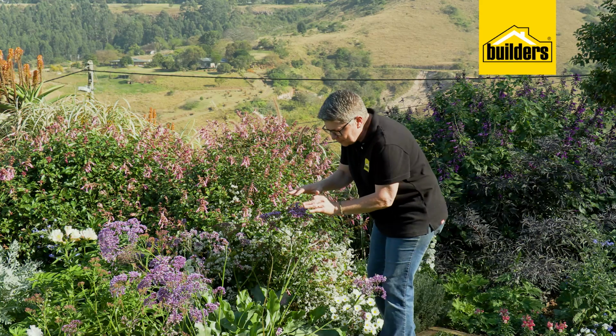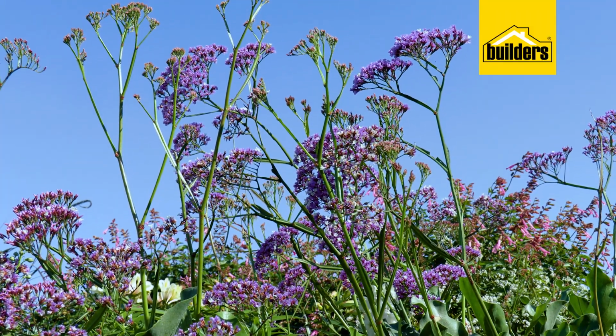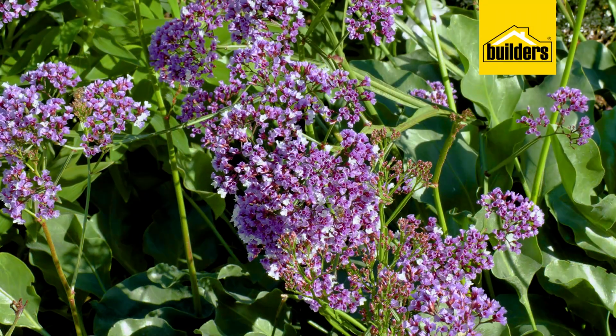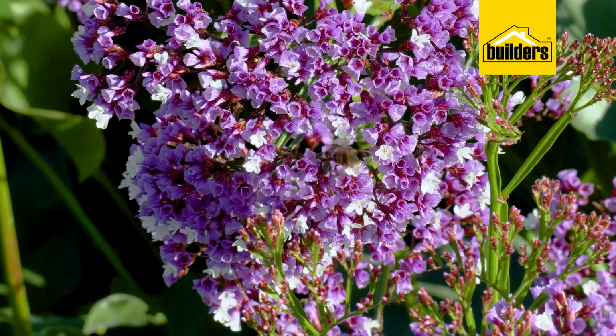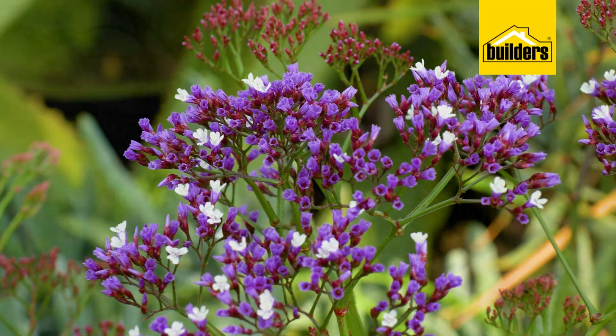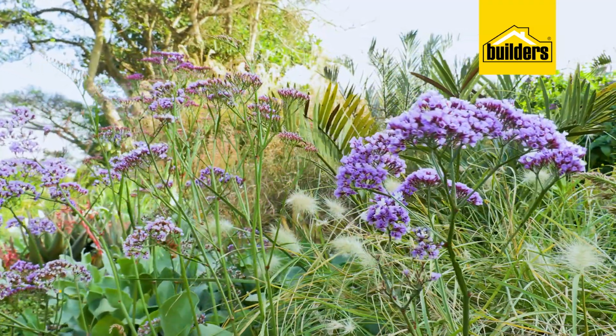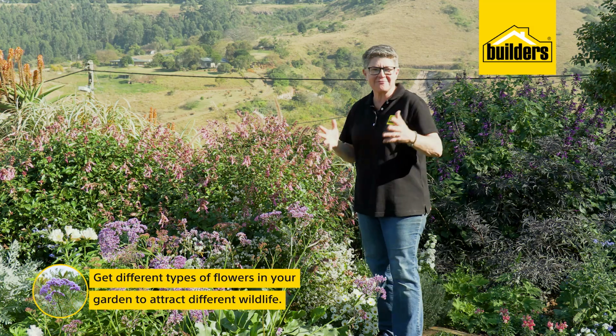Little plants like this, lower plants, which is the statice, also known as Limonium parisii, is an absolute heaven and haven for bees and butterflies. But you'll notice that's got much smaller flowers, more compact. And that's important to understand when looking at plants that you want to encourage wildlife.